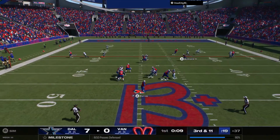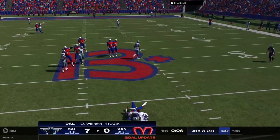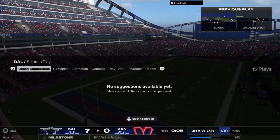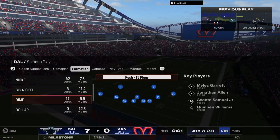From the gun, it's Murray. Forced it, and they get to him way behind the line on this one and take him down. And the defense comes through. That's going to back him up and bring up 4th down.